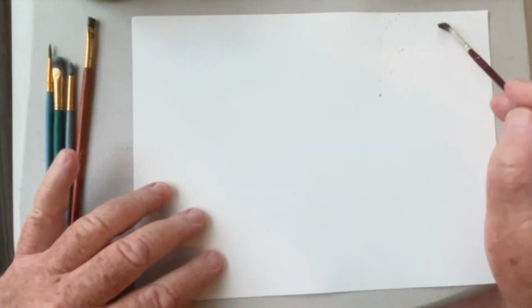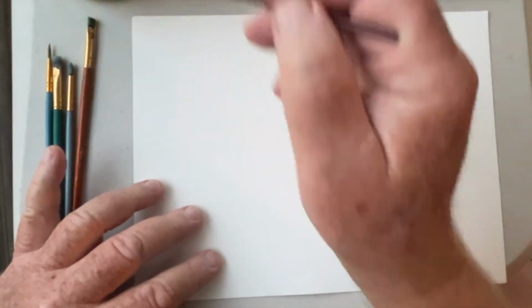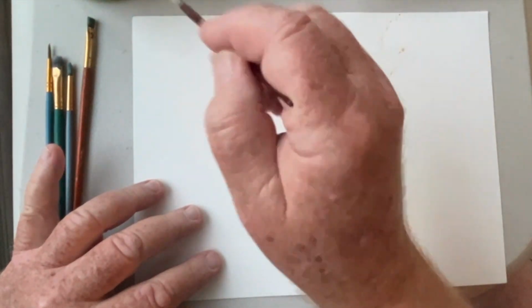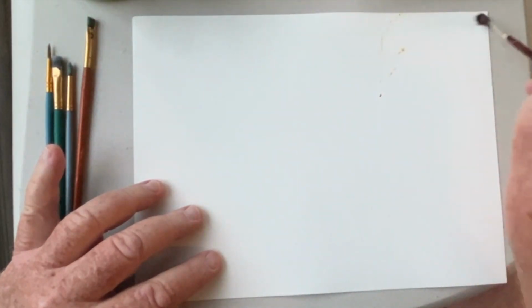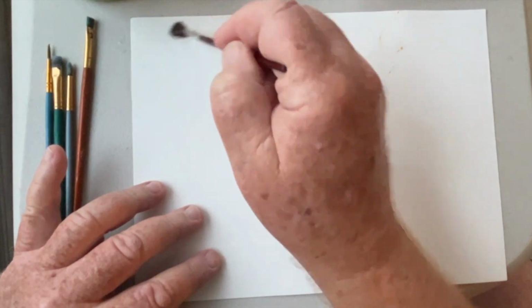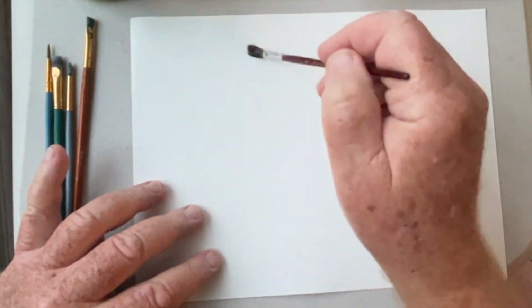So I want to first get the top part wet. I want to make it like a nighttime cloudy sky, because it wasn't raining hard. It was just raining very light. If it was raining hard, we wouldn't have been out there.